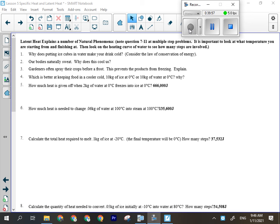Okay, question number three. Gardeners often spray their crops before a frost, and I don't mean spray with pesticides, I mean they actually spray it with water, and they get a thin film of water around the fruit. Then it freezes. Now, that film of water freezes. What happens when water freezes? Does that take energy or give it off? It gives it off. Where does that energy go? Into the fruit. Keeps the fruit from freezing.